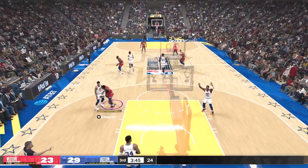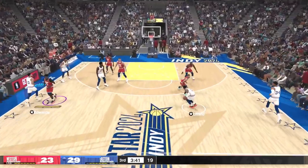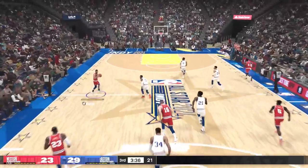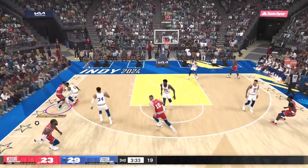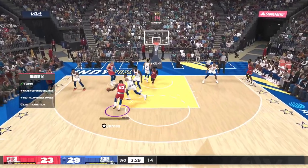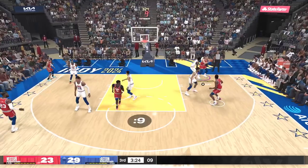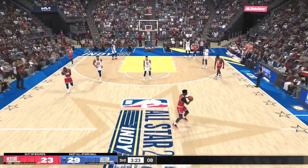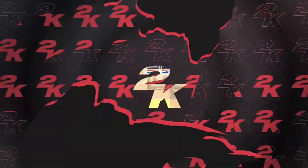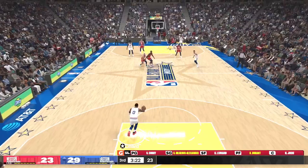Leonard, he's checked in for Doncic. The East leading by 6. Floats it up for Giannis, and stolen by LeBron. Over a minute and a half into the third quarter of action. Leonard finds Jokic, and out of bounds. The East All-Stars will have it. And some changes here for the West All-Stars. Durant comes in for James, and Gilgeous-Alexander is subbed in for Edwards.